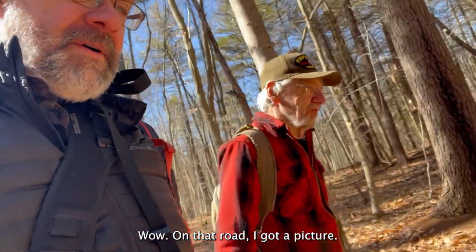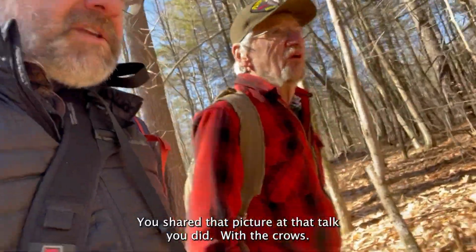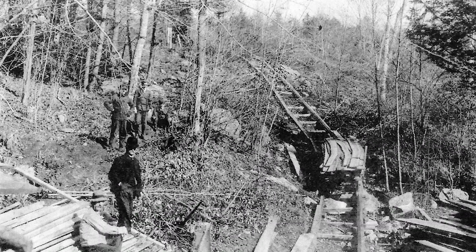And ran the lumber up out of the valley. Wow. On that road. I got a picture of the road. Yeah, you shared that picture at that talk you did. With a crow sitting on the cable. Yeah, there's a crow. It's funny. Look at that crow sitting there.